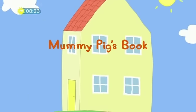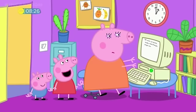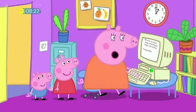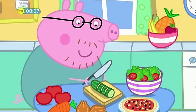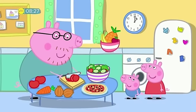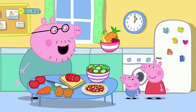Mummy Pig's book. Mummy Pig is working on the computer. Mummy, can we play Happy Mrs. Chicken on the computer? Not at the moment, Peppa. I need to finish the important book I'm writing. Daddy Pig is in the kitchen making lunch. Daddy, when can we play Happy Mrs. Chicken? When Mummy has finished writing her book.